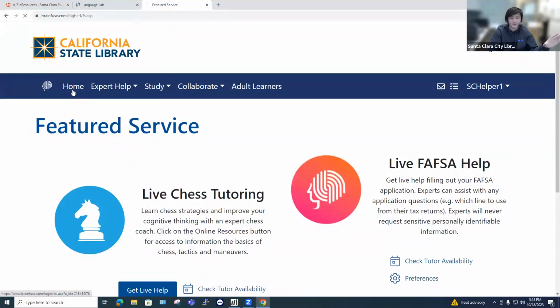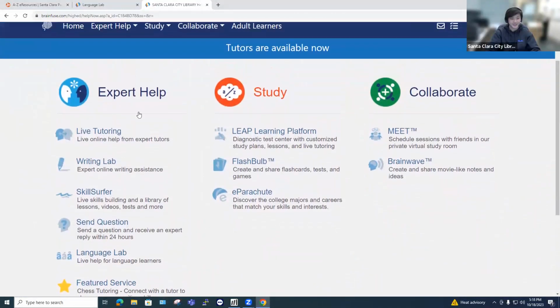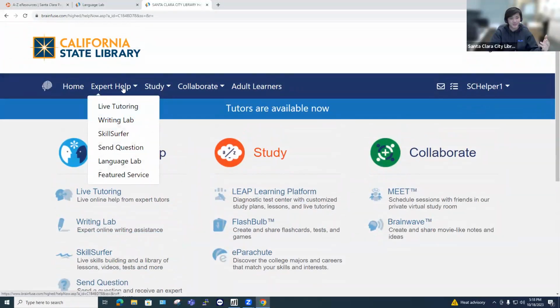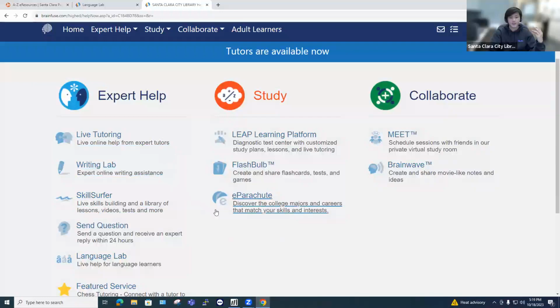I'm gonna go back to the home page. And so that's expert help. And then once again, if for some reason you don't like navigating in the options and expert help on the main screen here, you can come up to the top. There's the drop down menu, and you can navigate from there. So next one, these are all features mainly used for studying.